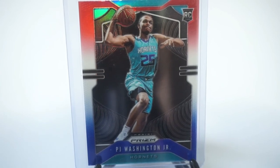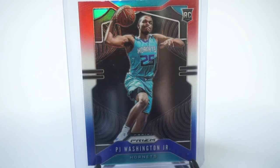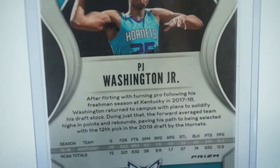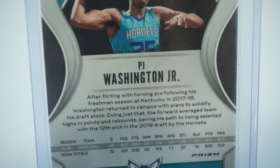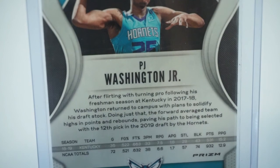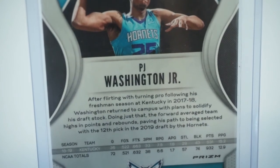Fun fact, PJ actually holds the record for most three-pointers made in an NBA debut. He lit up the Brooklyn Nets, making 6 three-pointers in his first game, and he did it in only 3 quarters of play. Now, enough about numbers, let's talk about his skills on the court.